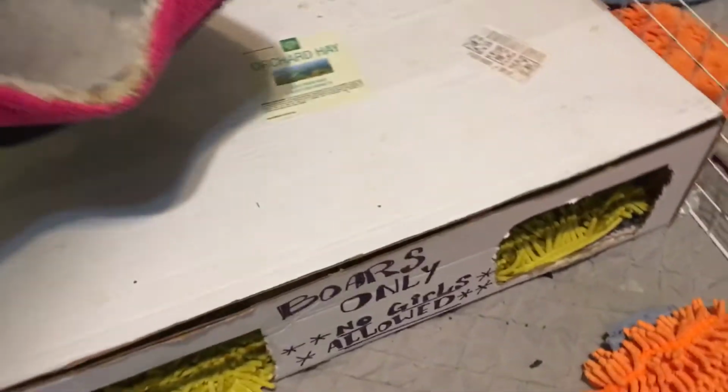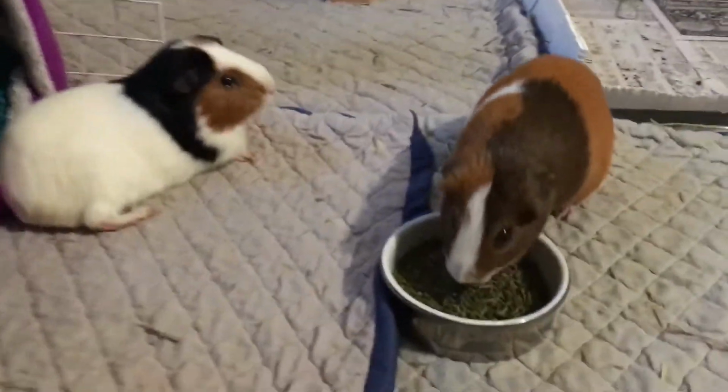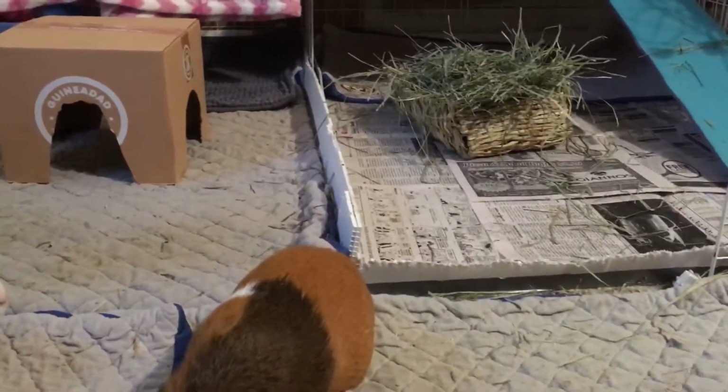That's one area. And then over here is the other area where they would switch out. Currently, Rex and Jesse are over here. This is a little bit bigger. Well, maybe. I don't know. Yeah, I think it's a little bit bigger.